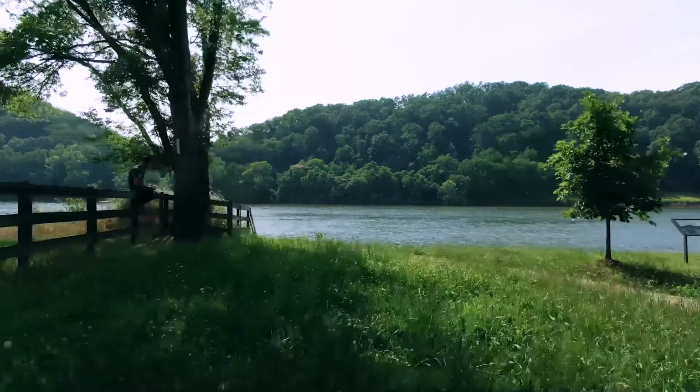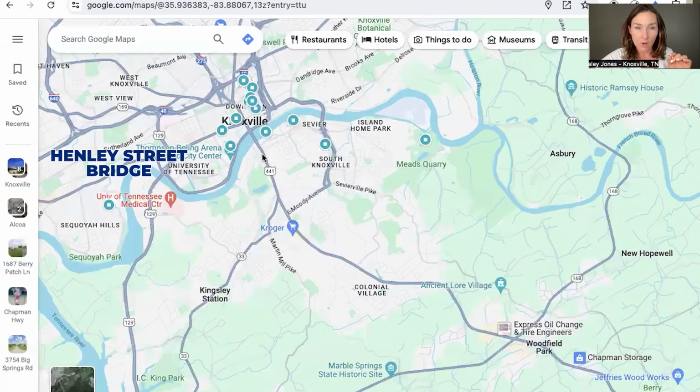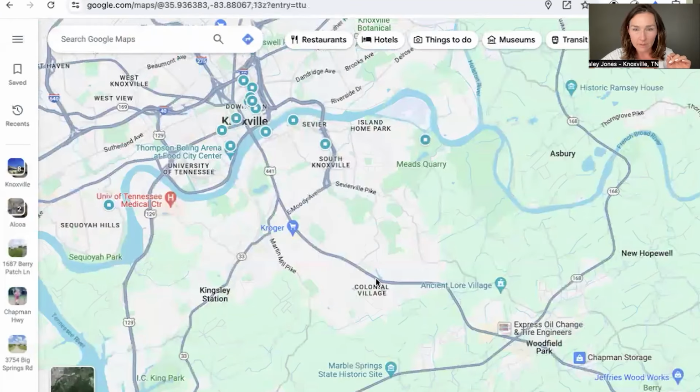All right, so just very quickly, we are starting from the Henley Street Bridge. That's where we start. When we cross over the Tennessee River and we go down Chapman Highway through all of this, and we go through Seymour, and then I take you to, I think, right to Hwy Drive. Let me just check. Yeah, so we go this far, essentially, well, just before it.